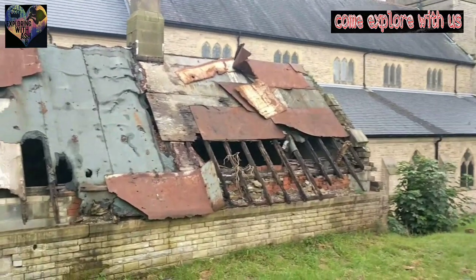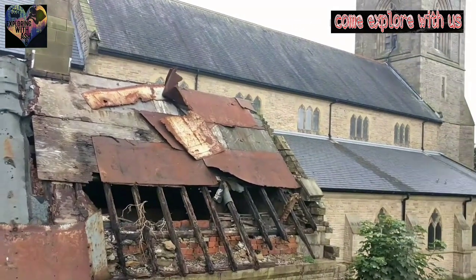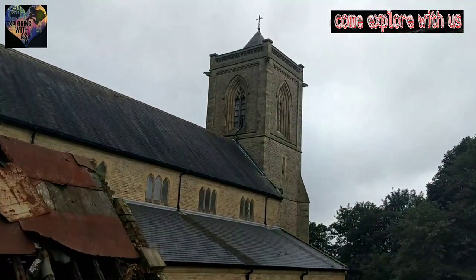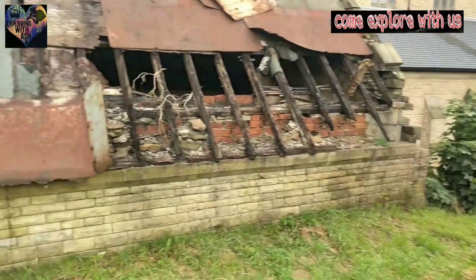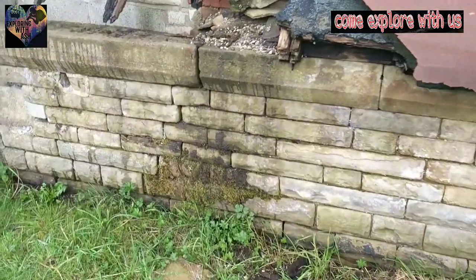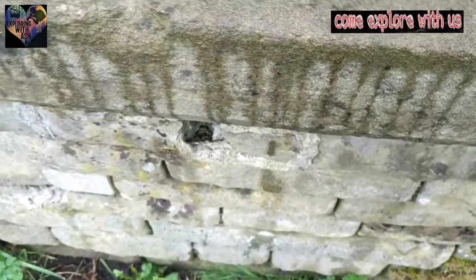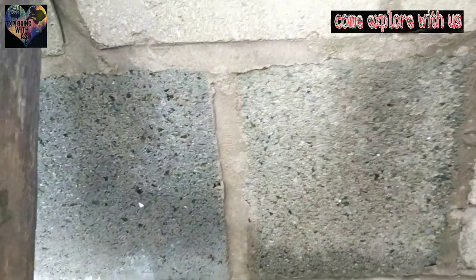I've just come across this little building here. As we can see, the church in the background. Beautiful church. But check this place out. Very small wall. Looks like the outside building is mega old, and then they've made it bigger at some point.